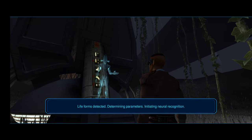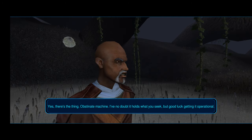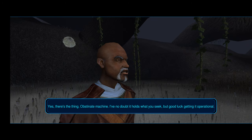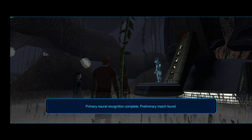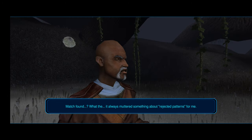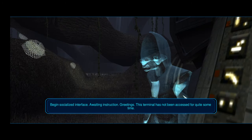Life forms detected. Determining parameters. Initiating neural recognition. Yes, there's the thing. Obstinate machine. I've no doubt it holds what you seek, but good luck getting it operational. Primary neural recognition complete. Preliminary match found. Match found? What the... It always muttered something about rejected patterns for me. Begin socialized interface. Awaiting instruction.